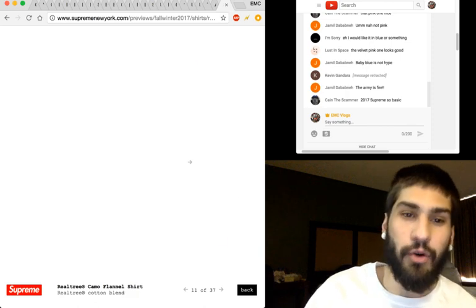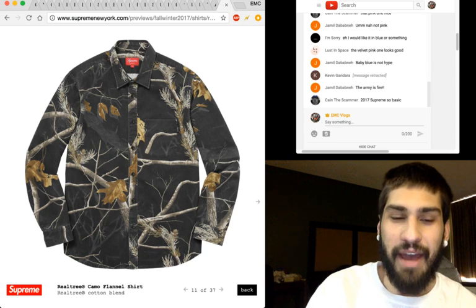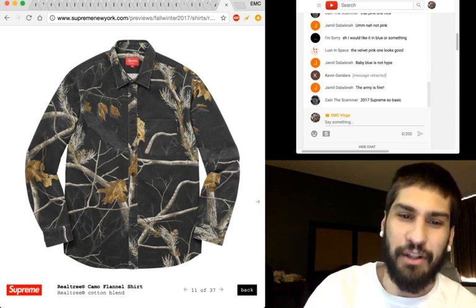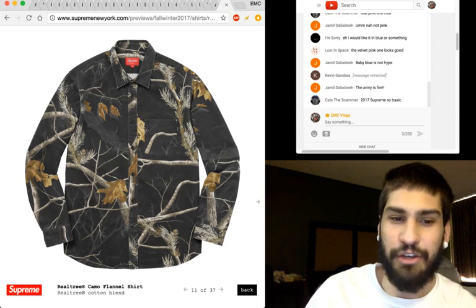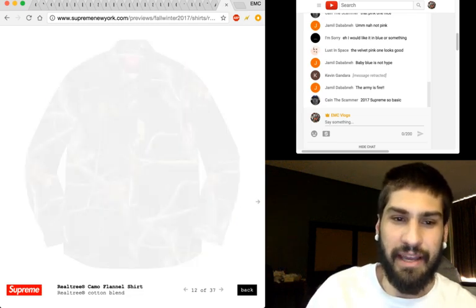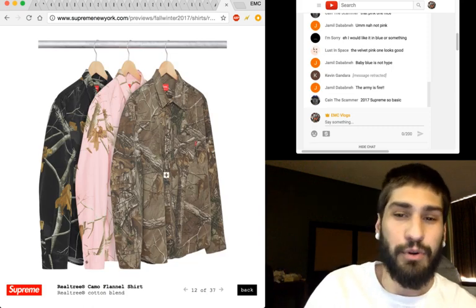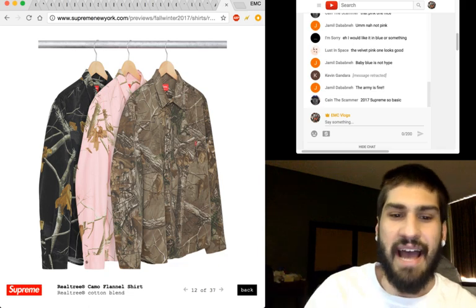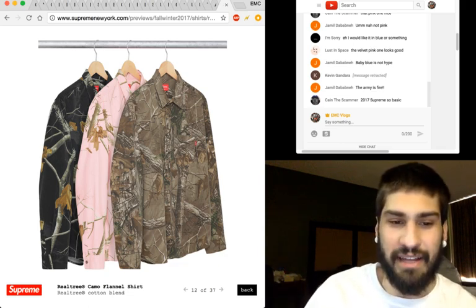Realtree camo. So I'm actually going to make a video on this. They're doing a bunch of Realtree camo, and I don't know how I feel about it. It depends on the price point, because I'll show you guys in the video, you can find Realtree camo that doesn't say Supreme on it for literally dirt cheap. Like these three colorways, I guarantee you I can go to Bass Pro Shop right now and find them for $9 easily, $10. Especially down in Florida, we have so many of that camo.